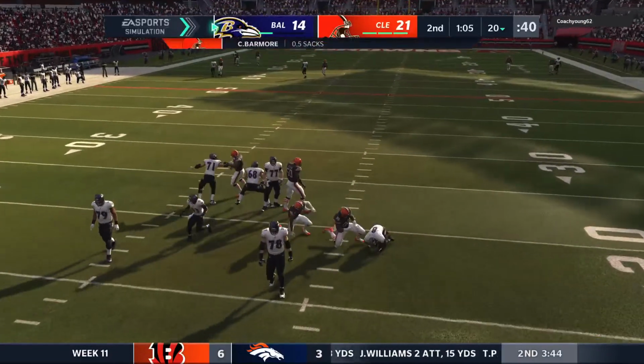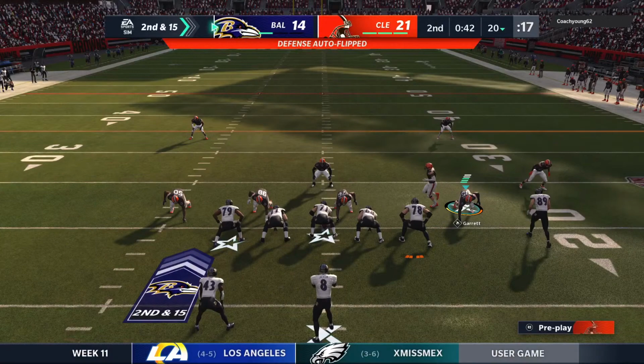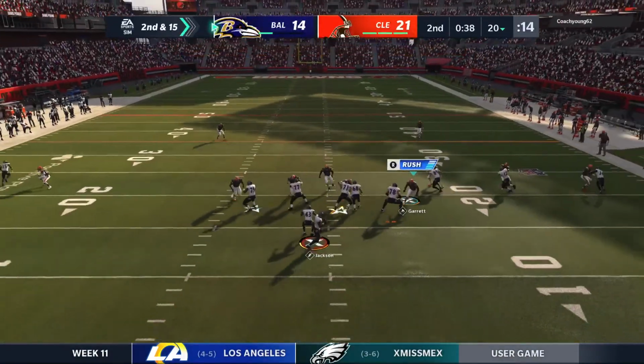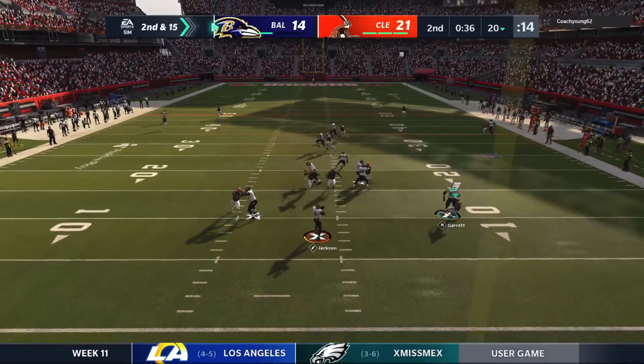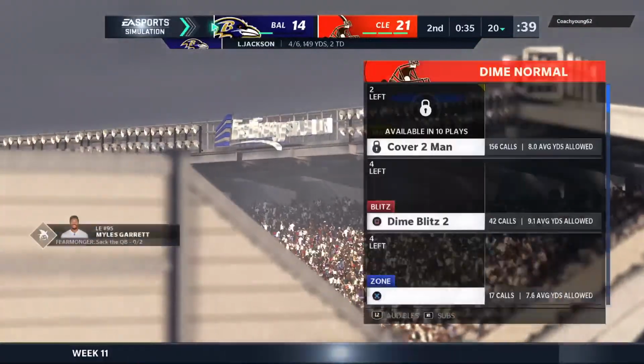And he can't find a receiver, and he's brought down. Coming up now on a 2nd and 15 following that sack. Another try after the first down sack. Jackson throwing middle, but it's incomplete.